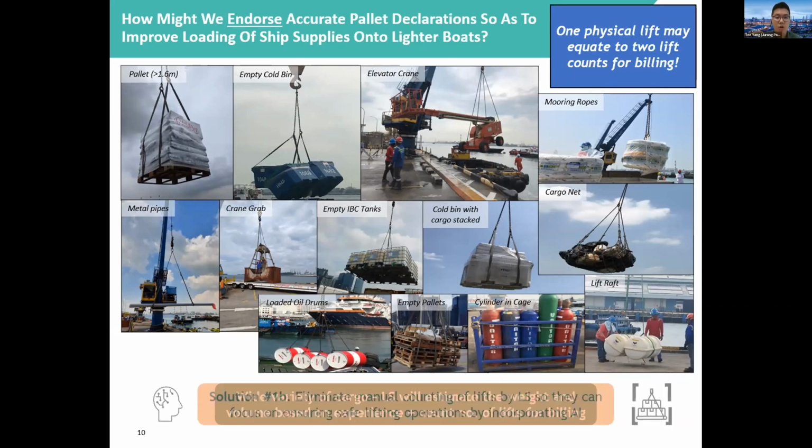So for this second part, we are looking for a solution that will help to eliminate the manual counting of lifts by the lifting supervisor and also automate the process to do the estimation of volume and weight of each lift by incorporating AI or any other form of video analytics.